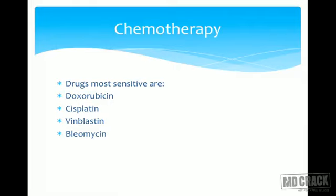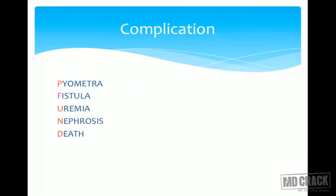There are chemotherapeutic agents. These are the drugs: the more sensitive ones are doxorubicin, cisplatin, vinblastine and bleomycin. So nowadays the treatment for CA cervix is surgery, post-op radiotherapy if required, or chemoradiation, where chemotherapy plus radiation is given.